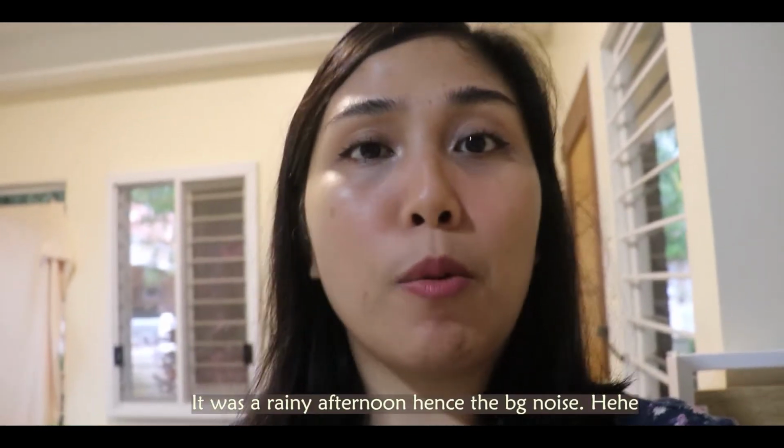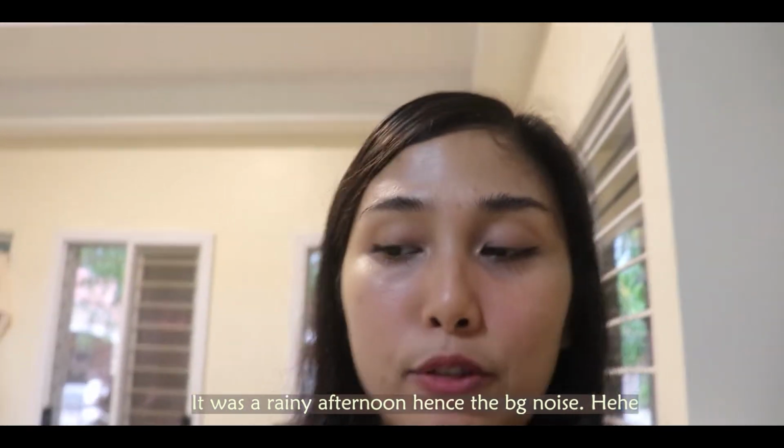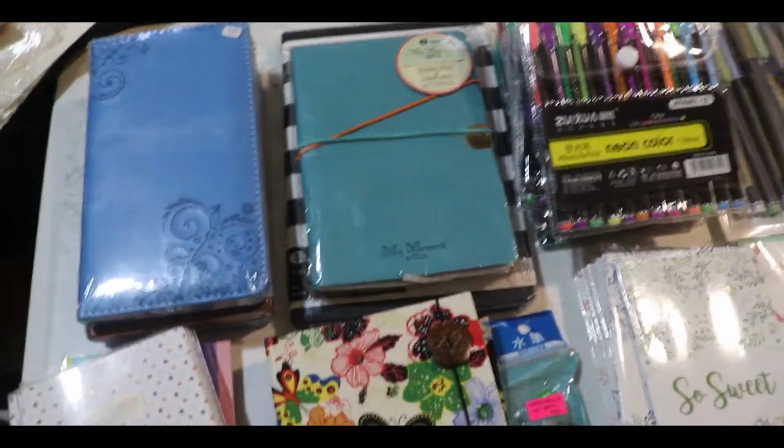Hey guys, so tomorrow is the bazaar and we haven't really finished prepping yet. So anyway, I thought about showing you some of the items that we'll be selling aside from scrunchies. Let me just go through them all real quick. Let's start with the stationery items.